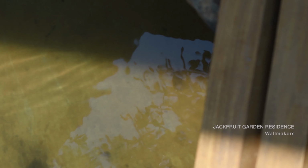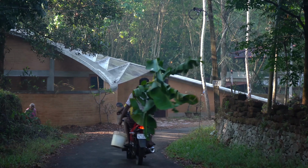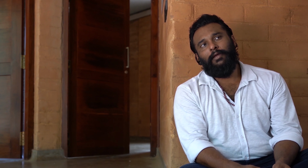Around 7 to 8 years ago, I got a project from my client called Mohammed Riaz. He wanted me to do a sustainable building in a place near Ernakulam. So at that time, 7 to 8 years ago, I was just 5 years into doing this kind of architecture, you know, making concrete walls, ramping up the construction and all those things.